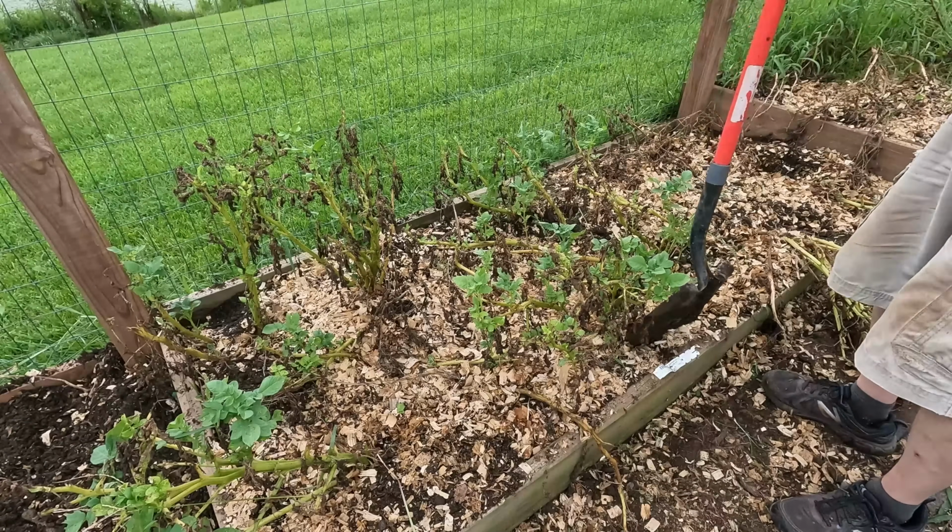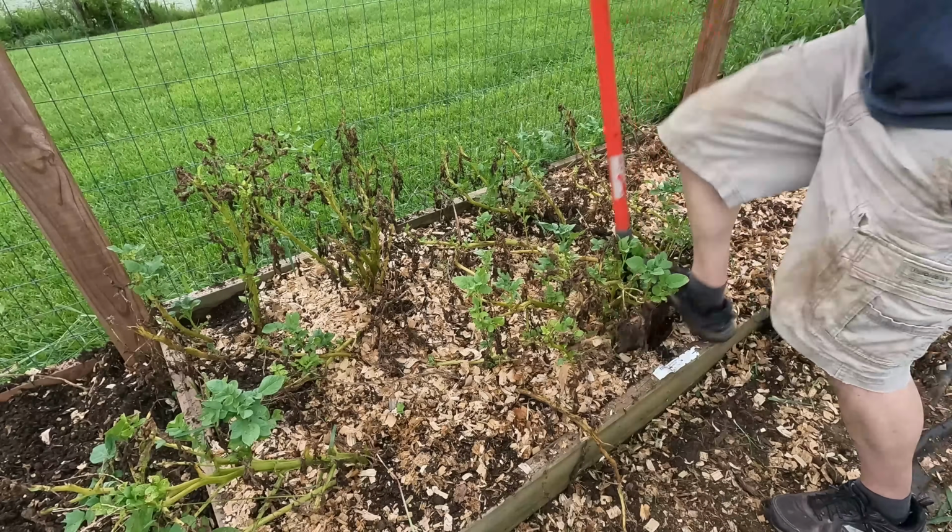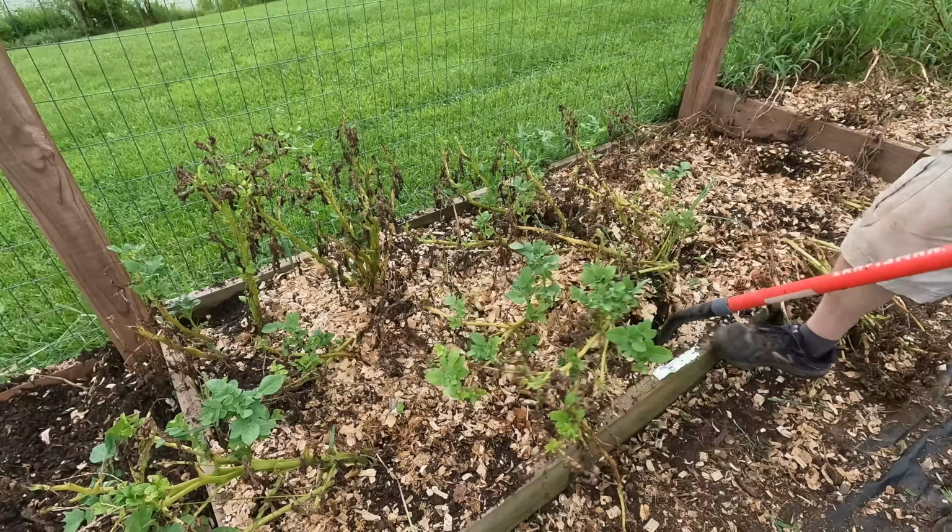So this bed right here is Gold Rush. You can see a lot of the plants are actually still up. And we'll see how these do.